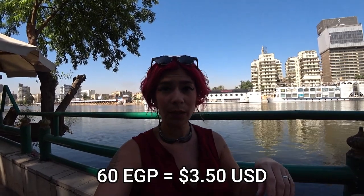And at that point, they will look over your paperwork and give you a slip of paper, which is a receipt, and you're going to pay that at the bank. Typically less than 100 Egyptian pounds. I think both times I paid 60 Egyptian pounds.